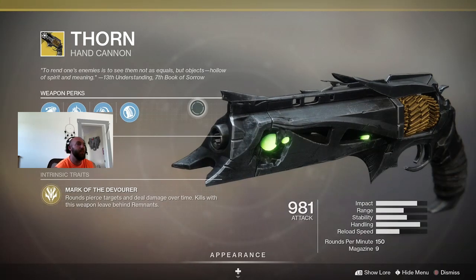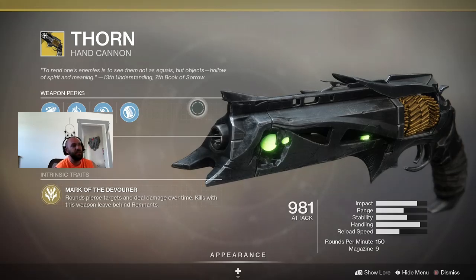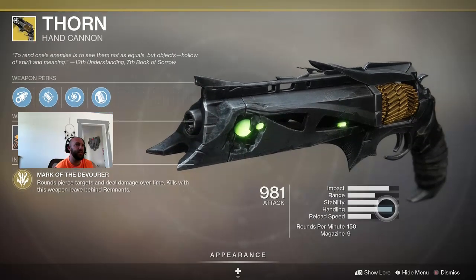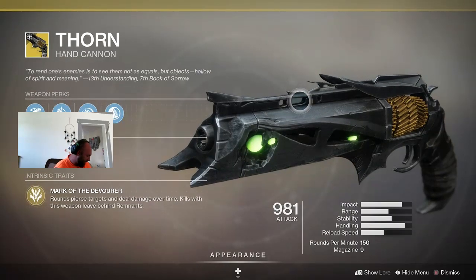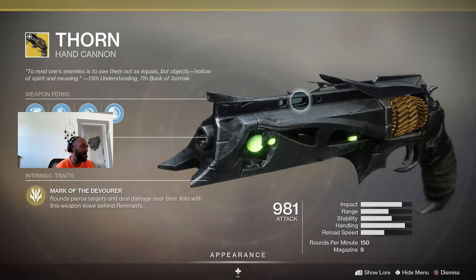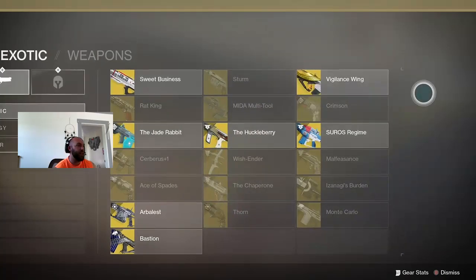I don't have this weapon either, but it looks very nice, especially with the damage over time. That's great for trials and for competitive, so that's probably why you still see this a lot lately. I like this handling too. That's nice. Now, I remember mentioning it last week, I believe you still have to have Forsaken in order to get the Thorn. So if you already have it, props. If you don't have it, unfortunately, you probably have to buy Forsaken in order to unlock the quest to go get the Thorn. So, unfortunate, but hey, we've got a lot of other great weapons on here, so let's move on.